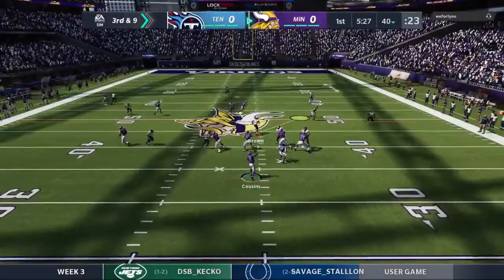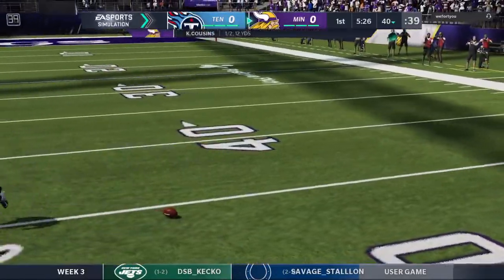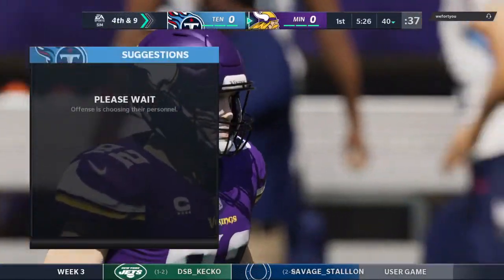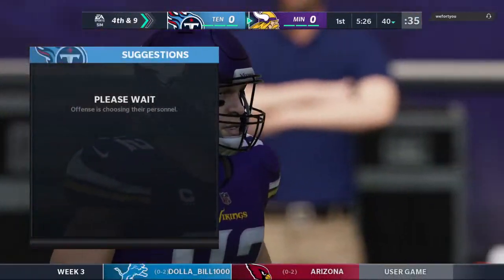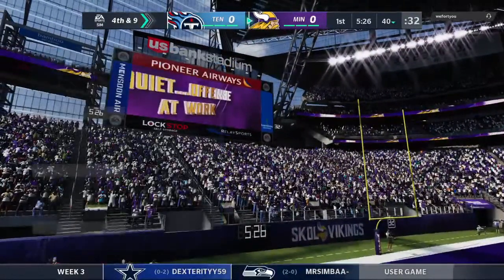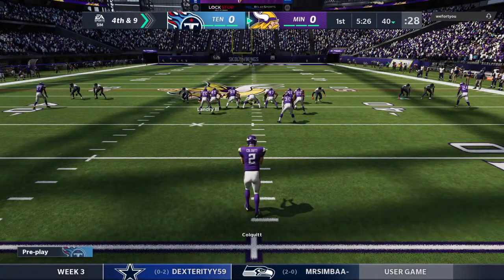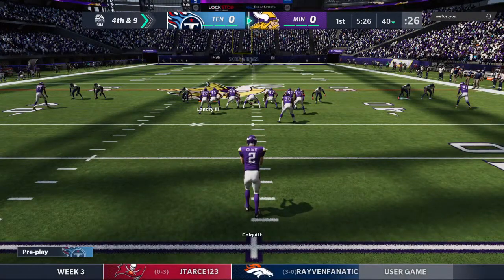They go play action. Cousins. And the throw there going to be incomplete. And that's exactly what defenses talk about. You've got to find ways to get off the field when you can, especially on 3rd down. And 3rd down defense going to be vital in this game. Able to knock that one away and force a 4th down. So on 4th down, Britton Colquitt on to punt.